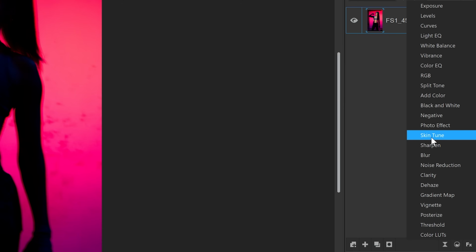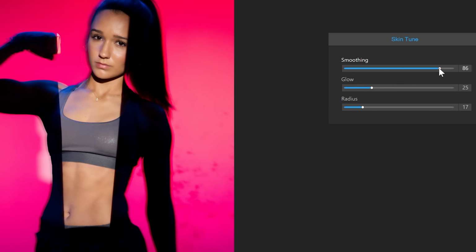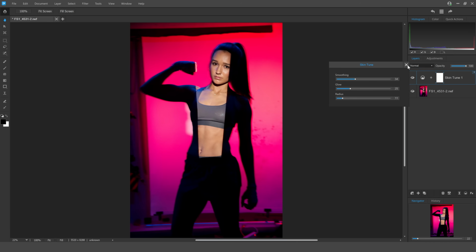So I'm going to go up to skin tone, see what this does. It's recognizing all of her skin tones and everything that was lit by that optical spotlight modifier that we had. And if I go to the right with smoothing, it looks like it's cleaning up the skin. And then the radius seems to be adjusting how much of that smoothing effect is applied overall. A smaller radius seems to be doing a more localized skin retouch, while a larger radius is doing something a little bit bigger. Something like that looks pretty good. Go ahead and close out of that.